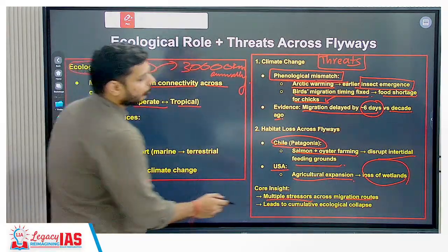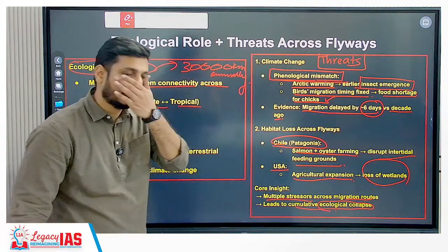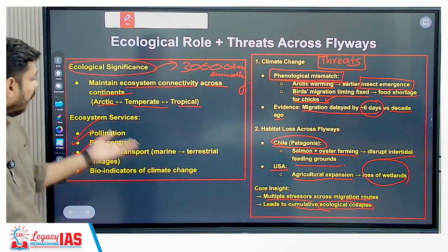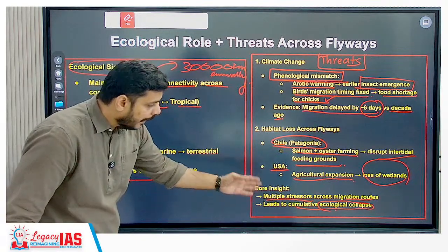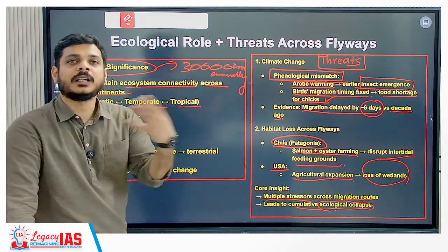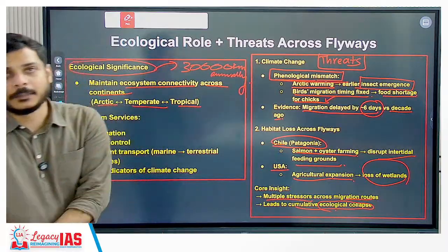It leads to cumulative ecological collapse. Because of the range of ecosystem services that they provide, in the absence of this species you will see a range of ecosystem collapse that is waiting to happen, right?